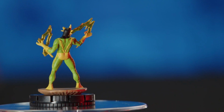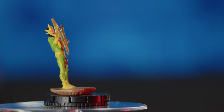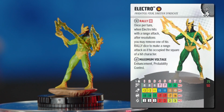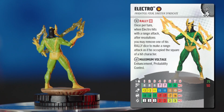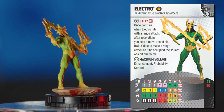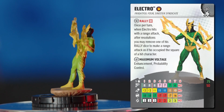Look at that lightning just zapping from hand to hand. That is really, really cool. Electro has Frightful 4 and Sinister Syndicate keywords. He has a Rally die, an opposing roll of 6. Once per turn, when Electro hits with a range attack after resolutions, you may remove one of his Rally dice to make a range attack as if he occupied the square of a hit character.